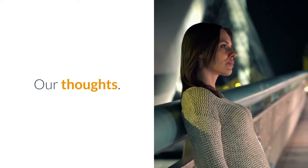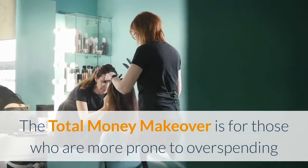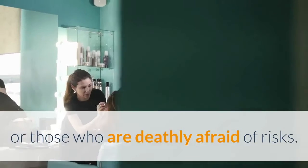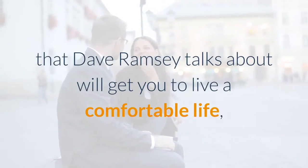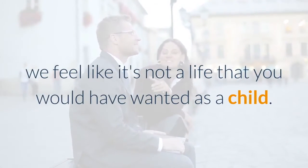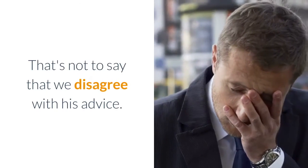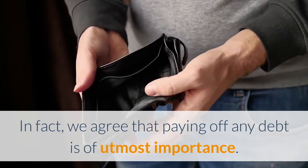Our thoughts. The total money makeover is for those who are more prone to overspending or those who are deathly afraid of risks. While many of the ideas that Dave Ramsey talks about will get you to live a comfortable life, we feel like it's not a life that you would have wanted as a child. That's not to say that we disagree with his advice.